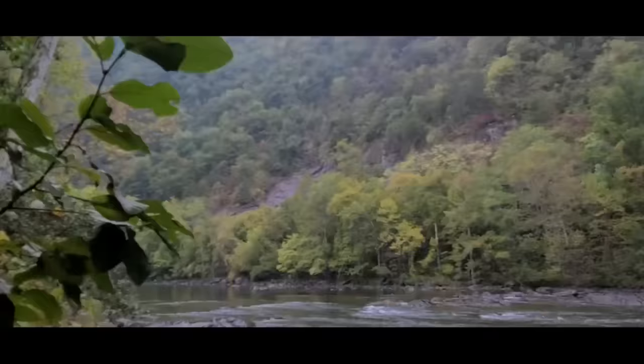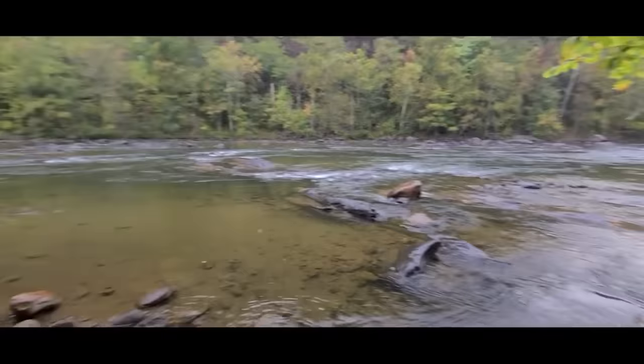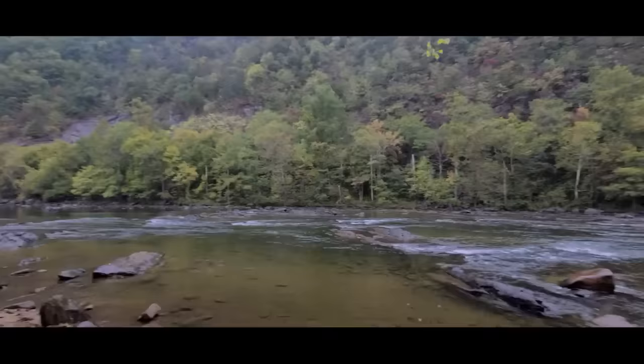Real pretty view here. And the train bridge that we've just seen is just around the bend up there. That's CSX. But anyway, you can walk out.